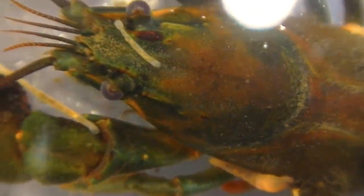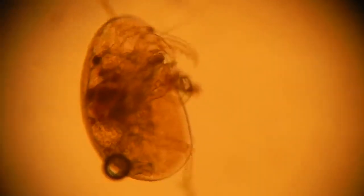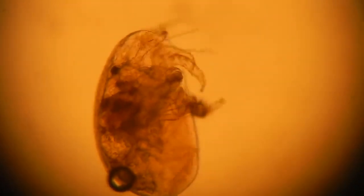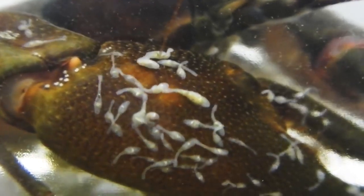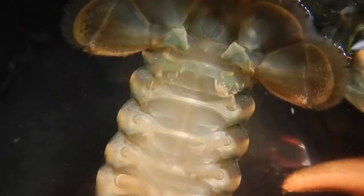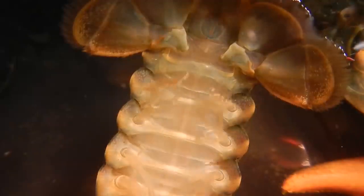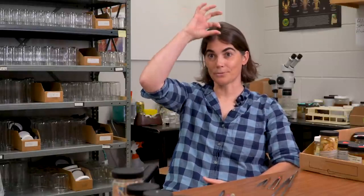I study a group of worms that are closely related to leeches and a group of ostracods or seed shrimp that are obligate inhabitants of crayfishes. Different species are actually found on different parts of the crayfish. Sometimes you'll find them in the gill chamber, sometimes they'll be between the bases of the walking legs or on the claws, and sometimes they'll be very, very visible. You'll have one that's right on the rostrum or that nose-like projection.